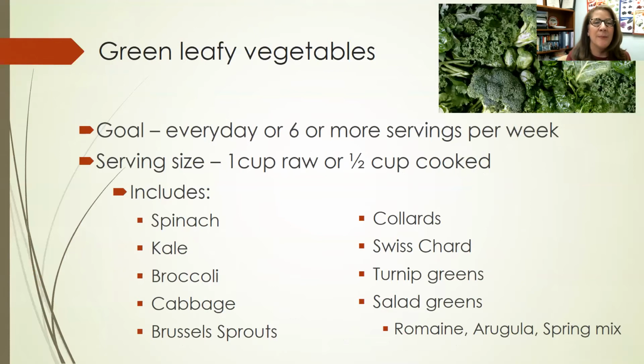So after I talk about what foods, we'll go a little into depth on those foods that the Mind Diet encourages us to consume. Then I'll talk a little bit more about strategies to help add them to your day. So first up on the list was the green leafy vegetables, and the goal is to eat a serving every day or 6 or more servings per week. And a serving size is 1 cup raw or 1/2 cup cooked.